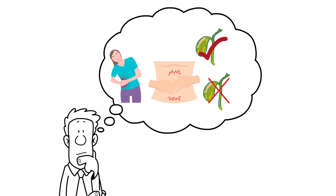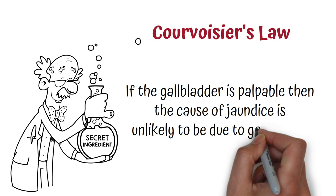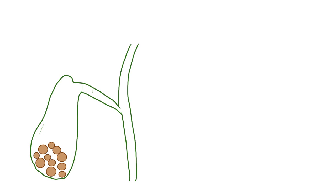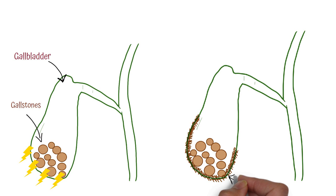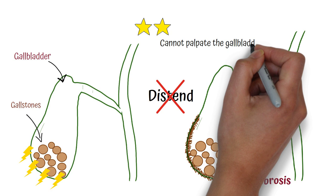According to Courvoisier's law, if the gallbladder is palpable, then the cause of jaundice is unlikely to be due to gallstones. Let's see why it is as such. When there are gallstones in the gallbladder, the stones damage the wall of the gallbladder, which will result in fibrosis that will stiffen the gallbladder. Therefore, the gallbladder will not be able to distend, so you will not be able to palpate the gallbladder if the jaundice is due to gallbladder stones. But the bile duct will dilate due to accumulation of bile.